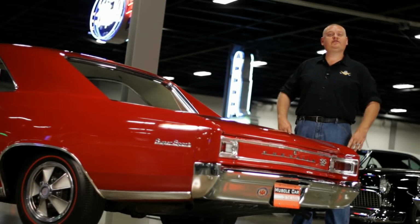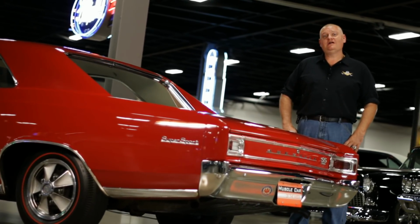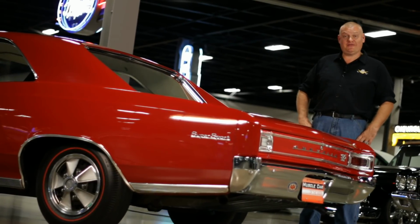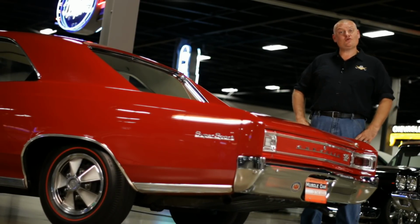Some cars here in the Brothers collection have been completely restored, whereas others, like our Chevelle here, have stood the test of time without really needing anything. How many miles a year do you drive your old car?